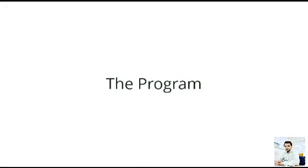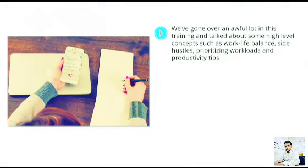The program. We've gone over an awful lot in this training and talked about some high-level concepts such as work-life balance, side hustles, prioritizing workloads, and productivity tips. Now let's recap everything we've learned and put it together into a program so you are a happier, healthier digital marketer.